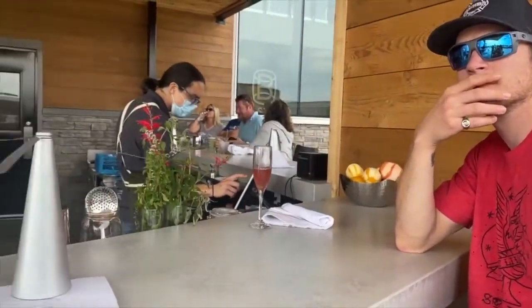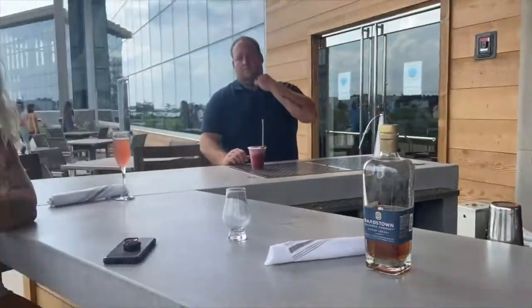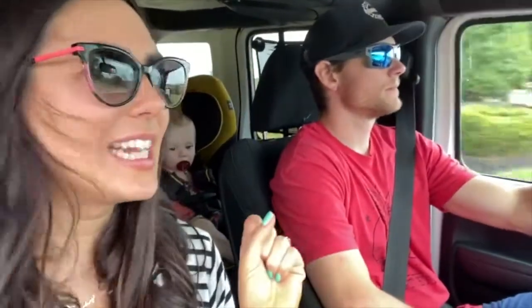Next, we visited one of the newer distilleries in the area, Bardstown Bourbon Company. Not only is it beautiful to look at, they had some pretty good bourbon too. The vibe at Bardstown is perfect. That is such a cool vibe. It's very clean. It's very chic. Our bartender was really nice. We sat outside. The wind was perfect, the temperature was great.